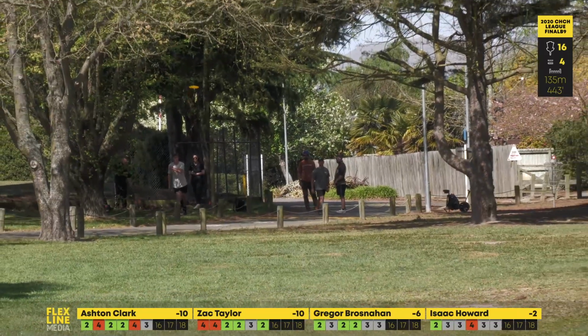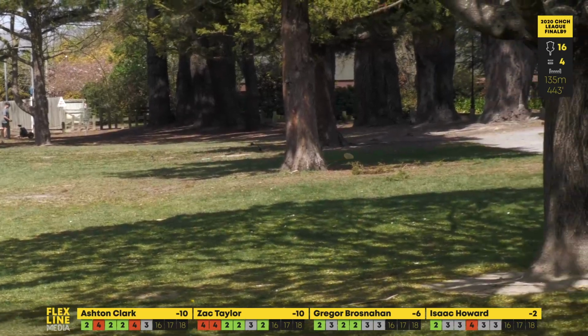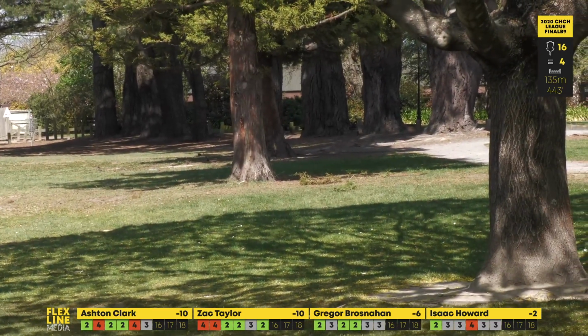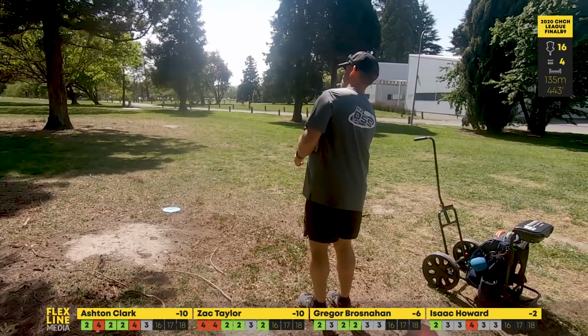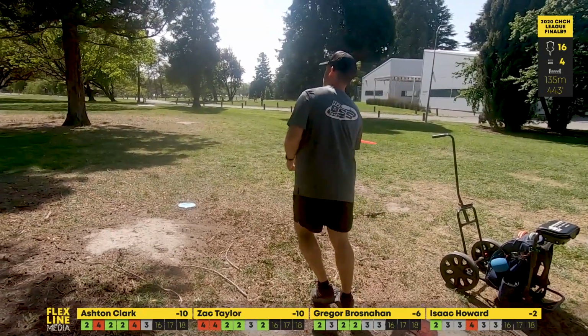And this is like a mid or maybe a putter from Ashton, and he is playing this purely positional. And he's gone a little bit left. Yeah, a little bit more left than he wanted. Not quite enough commitment. He's probably going to be about the same position from the regular tee.